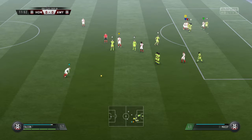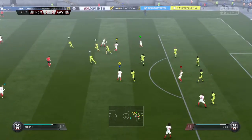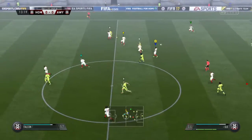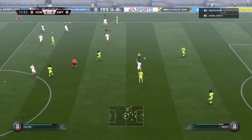Oh, the Wolves sneaking forward. They've coped with it well defensively. Maori. That's great defending there, stopping that attack. Daniel. They spread it out wide here. Chance to get some width into this attack.